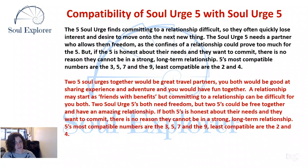Two 5s together. Okay, so two 5 soul urges together. They'd be great travel partners, adventure partners. They'd have so much fun together. They'd be good at sharing experience and adventure. A relationship may possibly start as friends with benefits, because the pair of you don't really like committing, but you just like the hedonism of being in a relationship. Committing to a relationship can be difficult for the pair of you. So two soul urge 5s both need freedom. But two 5s could be free together and have an amazing, exciting relationship, never putting down roots.